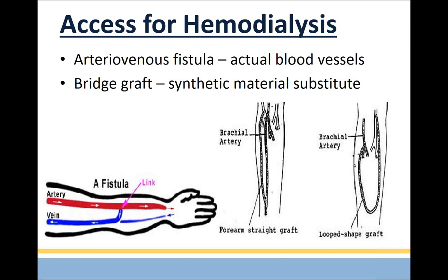This is what is preferred, the arteriovenous fistula, and I have them in order of preference, that or a bridge graft. So good medical planning will encourage having an access placed before it is actually needed during the later stages of chronic disease. The arteriovenous fistula is surgically created by connecting an artery and a vein together, and it's usually done in the lower part of the non-dominant arm. It will require 1 to 3 months to mature before it can be used for dialysis.